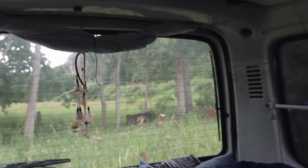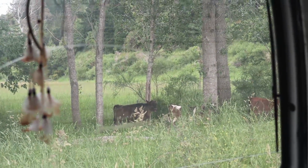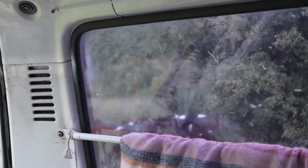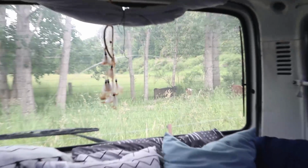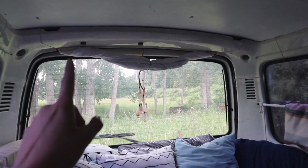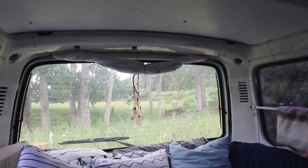This is my current view. I think I prefer it over a beach view. No, it's so cute though. They are... look, they're everywhere. Oh, this is also another story, but the curtain was an issue and now this is what we're dealing with. Yeah.